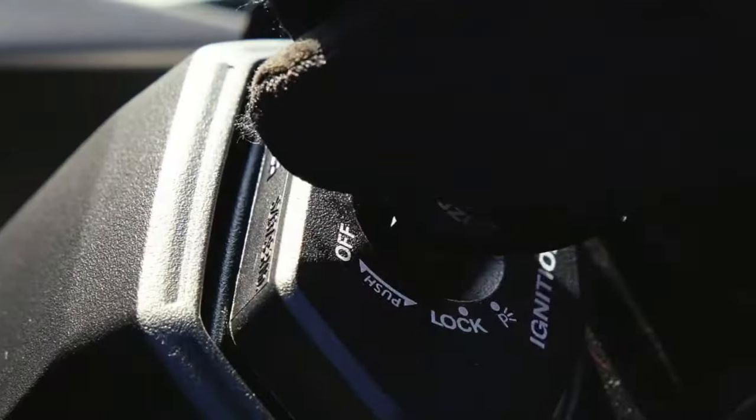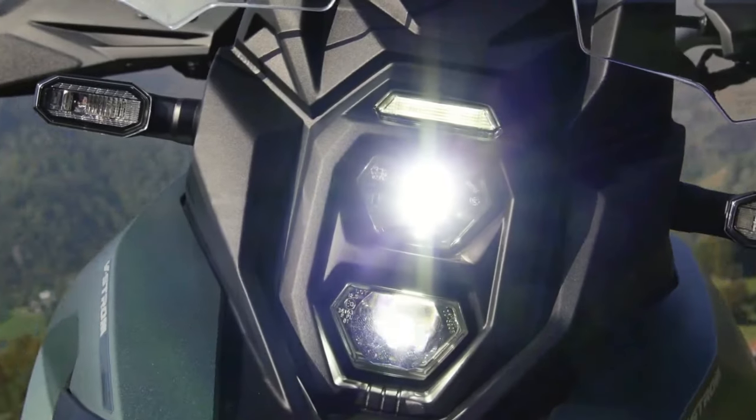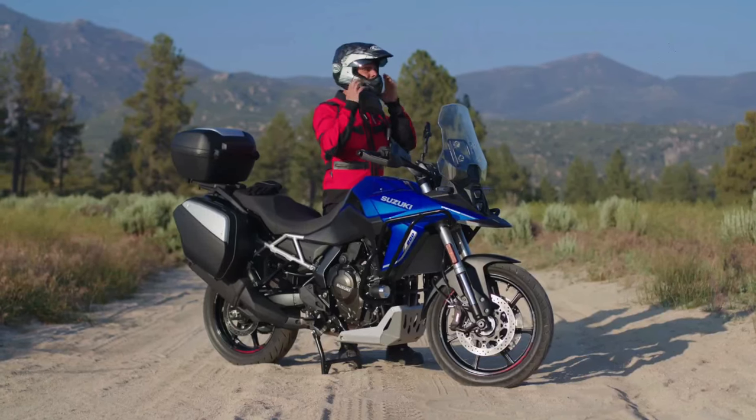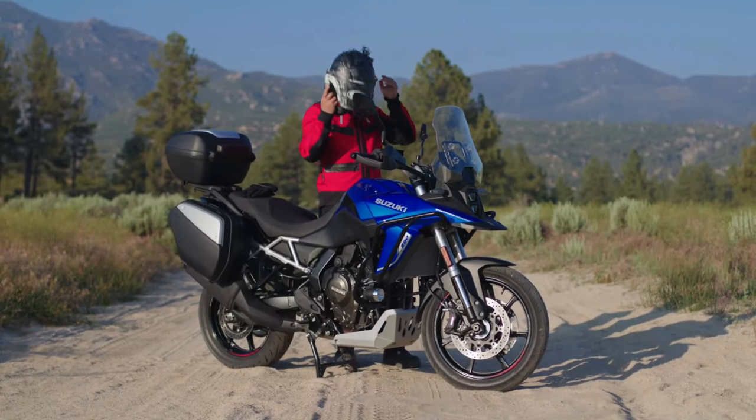Suzuki V-Strom 800D Rally Edition launches in France. Our neighbors across the channel have a new options pack to add to the Suzuki V-Strom 800D.